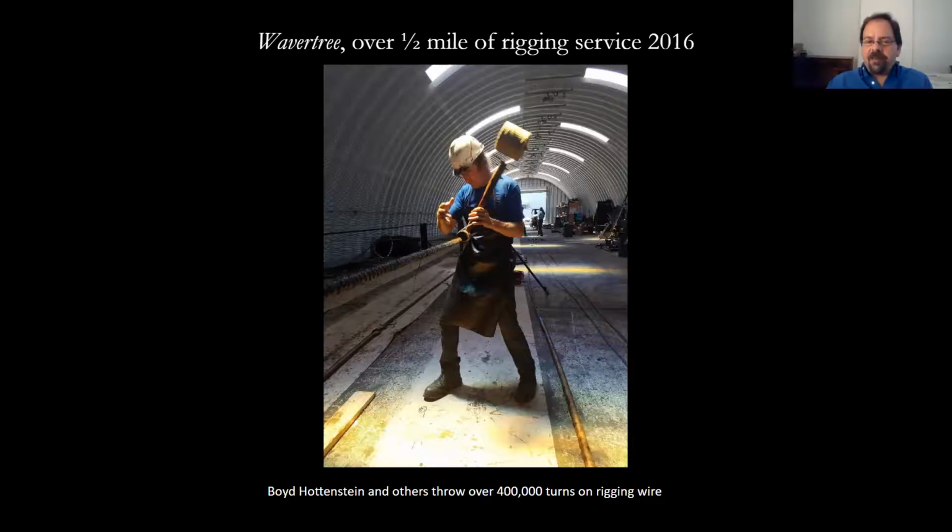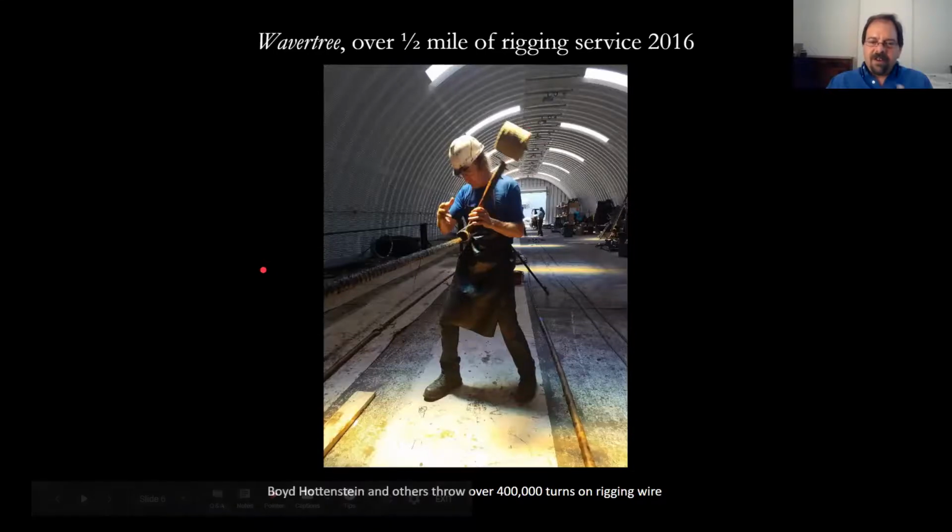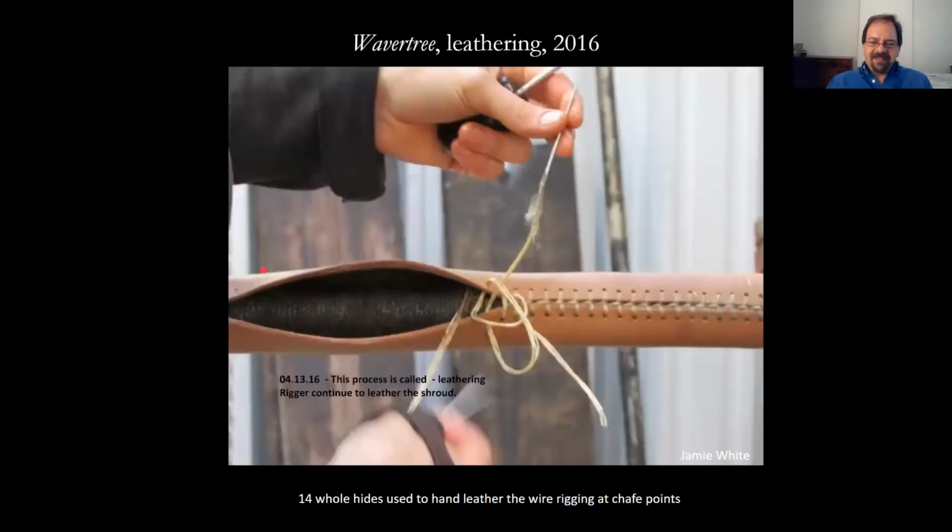So here we have Boyd doing wire service. Essentially, he's got this mallet. This is a spool of twine right there. And as he spins it around this wire, it lays down a single layer and you just keep going. It's about 6 turns per inch. And I figured it was about 400,000 turns to do the whole rig. Hard to find people willing to do that these days. And that's a tremendous amount of work. This is all extraordinarily labor intensive.